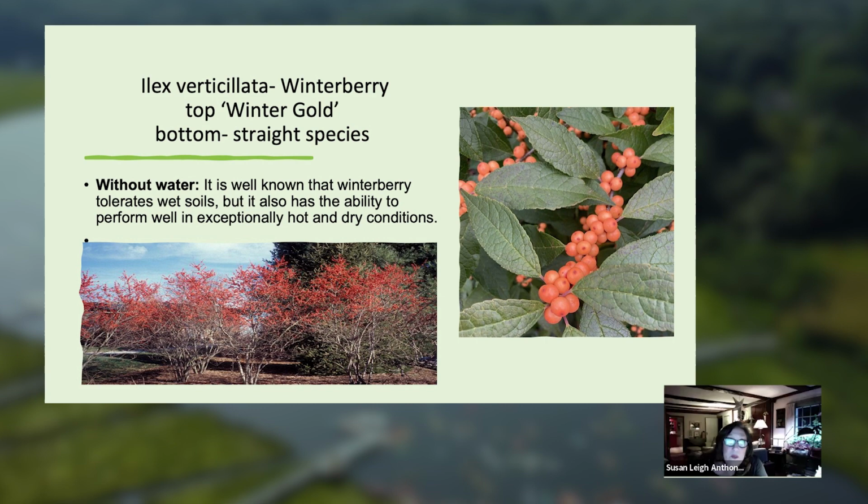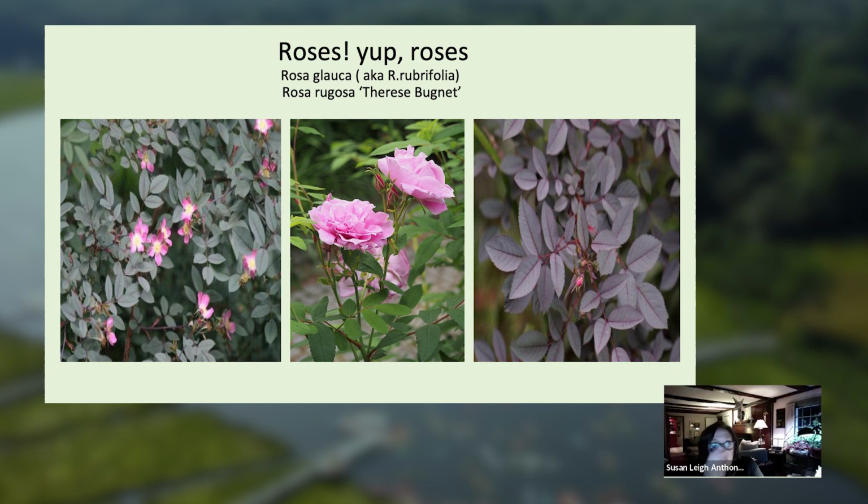There are other colors. Now, roses, people think roses, well, there are some that are pretty drought tolerant. I think generally speaking, they are somewhat drought tolerant. These are exceptionally drought tolerant. I'm just going to talk about the one in the middle, which is a rugosa, super fragrant. It's a fancy rugosa called Therese Bugnet, which I'm going to say Bunyer.